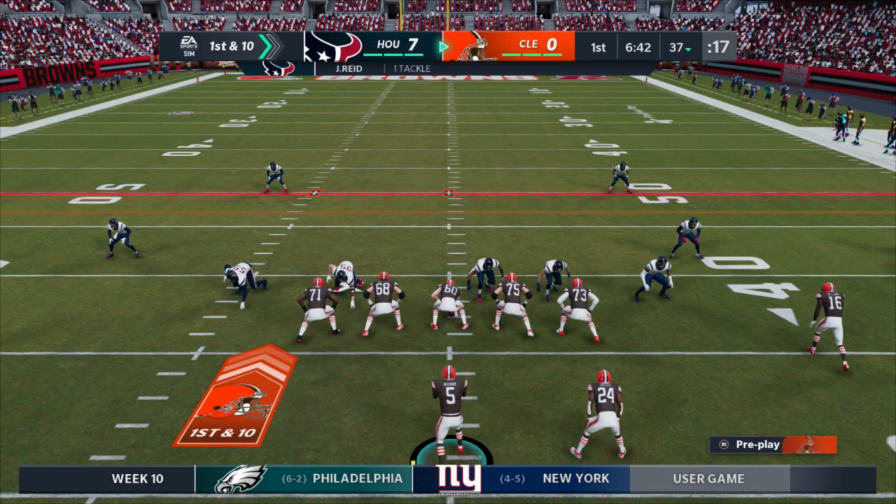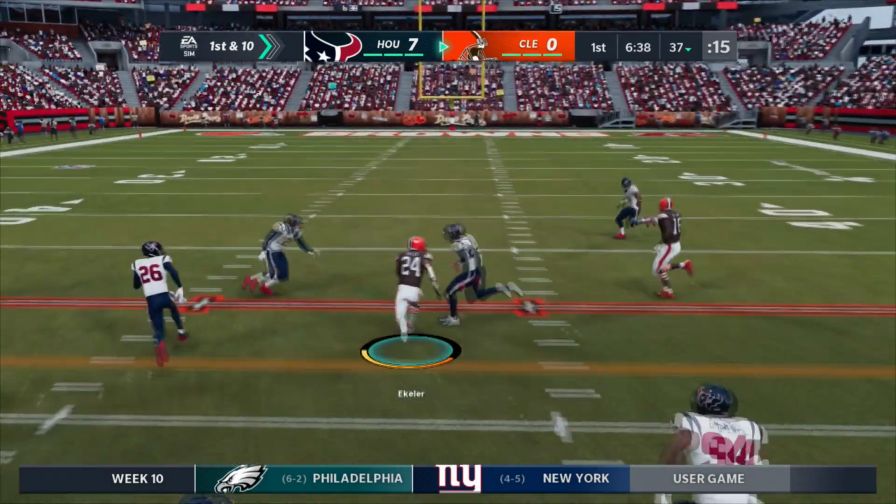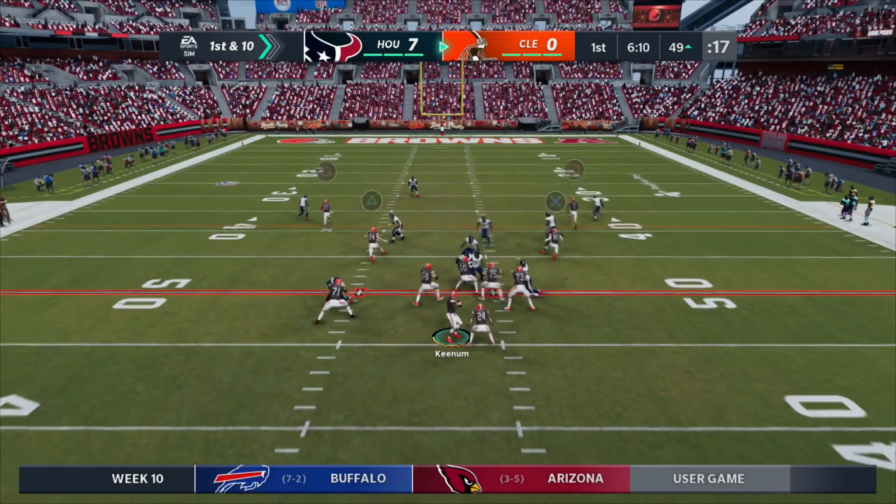All of them can catch the ball out of the backfield. Eckler's obviously the best at it, but it's nice to have multiple guys that can eat. Only going to play the first quarter. Don't want to have too much of an impact, but I'd like to at least tie the game up.